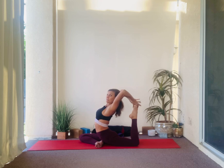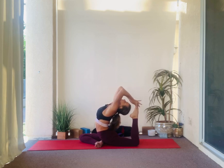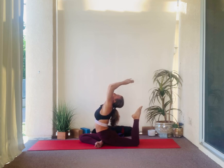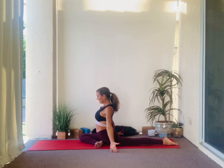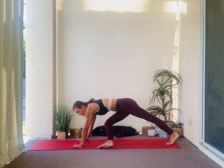Till eventually you clasp the top of the feet, because we're just exploring this pose. Open the chest, open the heart. Bringing the head towards the arch. Elbows together. Transition, come onto the ball of the back foot, mindfully transition as we come out of this pose.